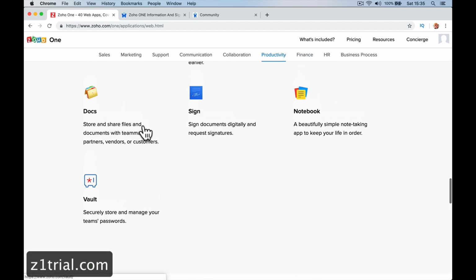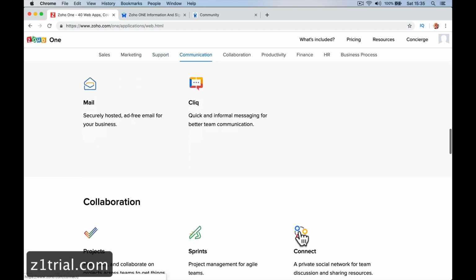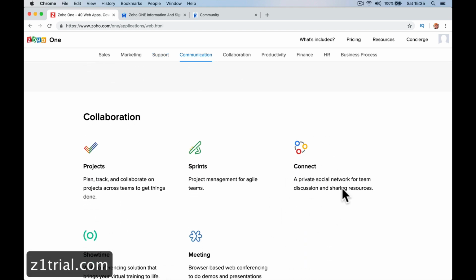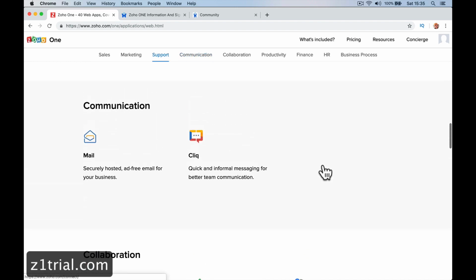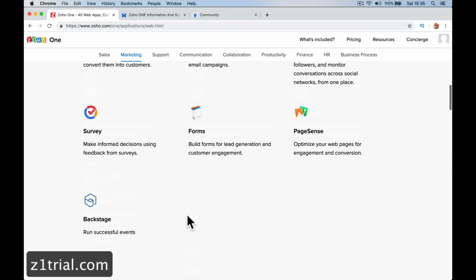So there's also other apps, but as a solopreneur, you may not use them. Like this is an internal or external social network. You can create a Facebook website with Zoho Connect. Zoho Cliq is like Slack. You can do inter-office communication, but again, I'm talking to you One Human Army people that it's just you. So you may not use stuff like that, but you can as you grow.